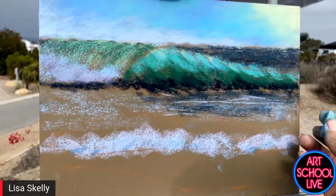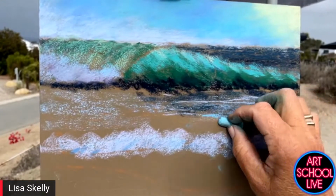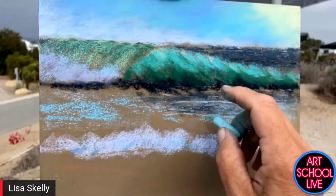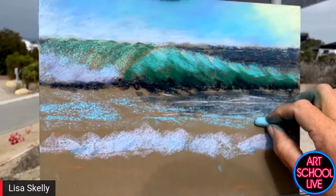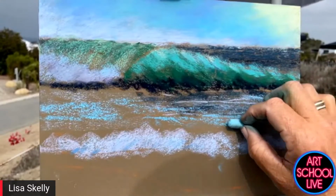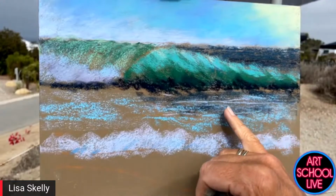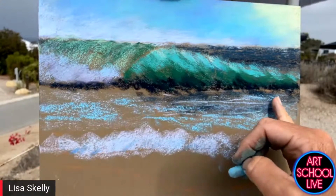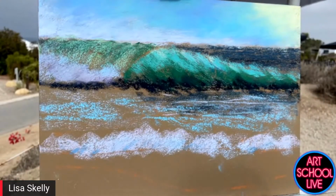So I'm going to take some of this in the water and start creating some really fun shapes in here. And I'm going to go across because I'm following the form again with my strokes. The pastel is going to do the work for me, the layering. And often, if I do need to blend anything, I use the back of my pinky finger and just lightly move things around a little bit just to soften edges, because we want lost and found edges. We don't want all hard edges. We don't want all soft edges.